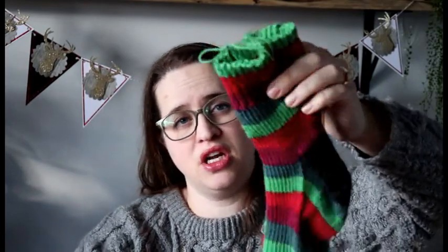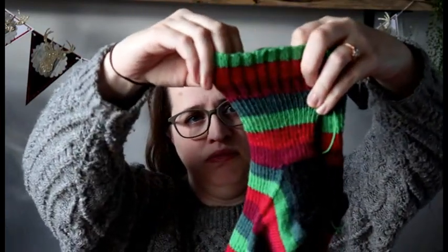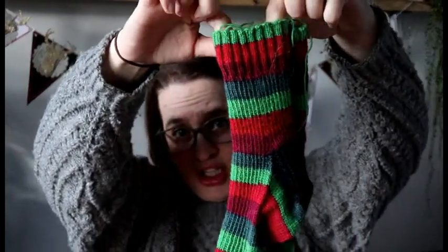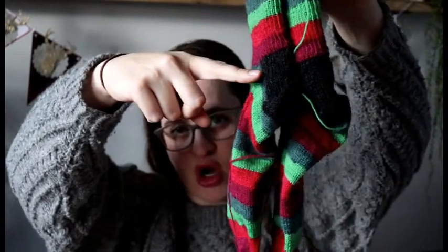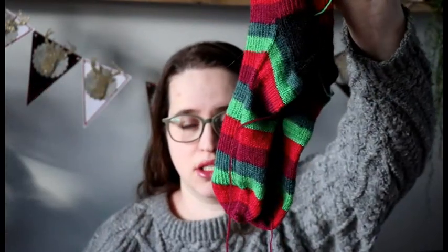For my husband: 72 stitches on a 2.25 millimeter needle, 2x2 cuff, 1x1 leg and foot, same contrast as my sister's.